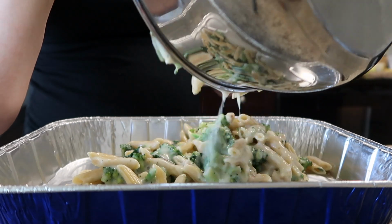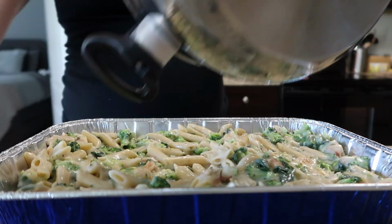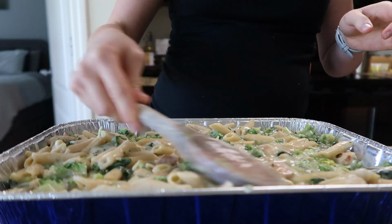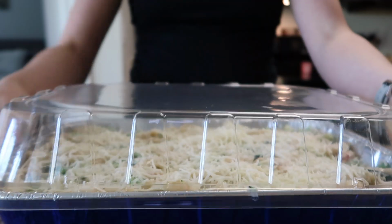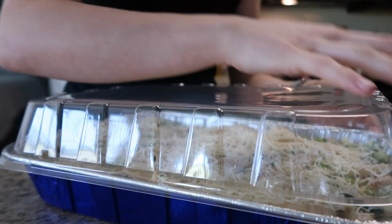One thing that I did forget to do with every single recipe that I made was to spray the pan before I added the food into it. So if you guys can remember to, try and spray your pans before you add your food. I'm hoping that this doesn't stick to the pan after I bake it, but if it does, it's probably not going to be a big deal. It'll just be a thin layer that sticks to it. But that is basically it for this chicken and broccoli Alfredo bake.